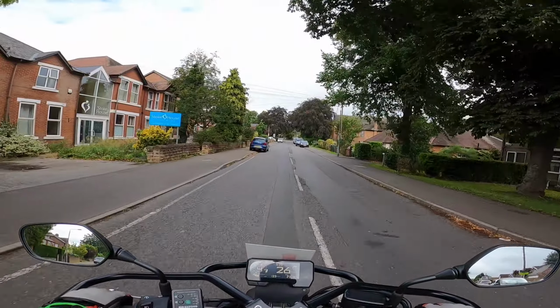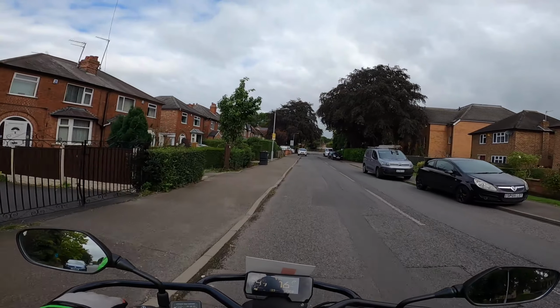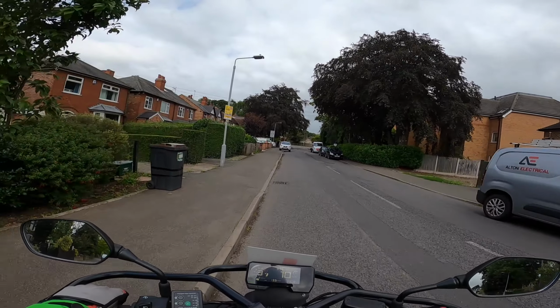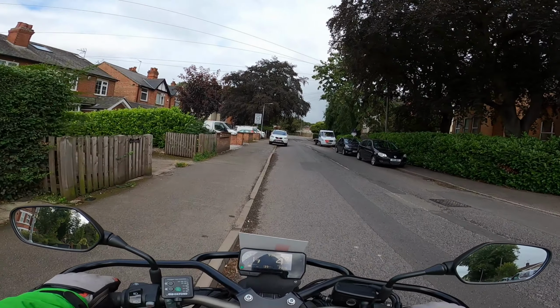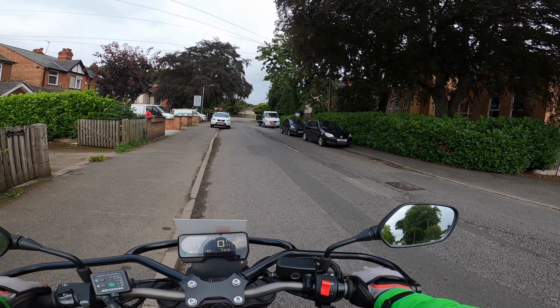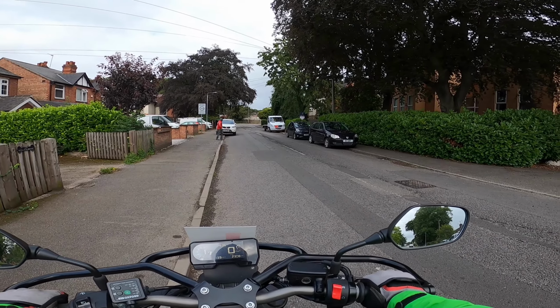So stop in a safe place on the left. Pull over in a safe place. Stop on the left. As this road isn't especially wide, I'm choosing a raised curb where I'm not directly opposite the parked vehicles. Once I've stopped, cancel my indicator and wait for further instructions.